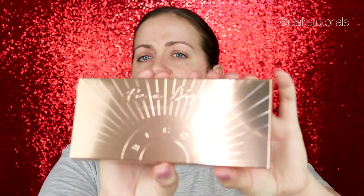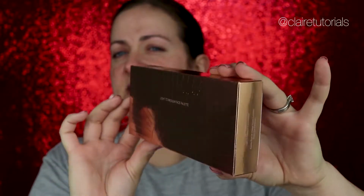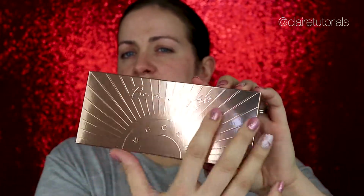And then I got what I wanted to order originally. I only went on to buy this, and then I saw a couple of other things that I liked, which is obviously the way of the world. And it is the Becca Be a Light palette in light medium. This has just come out in the last couple of weeks, so I've been trying to get my hands on it. It's this gorgeous gold carton, and it is a face palette.